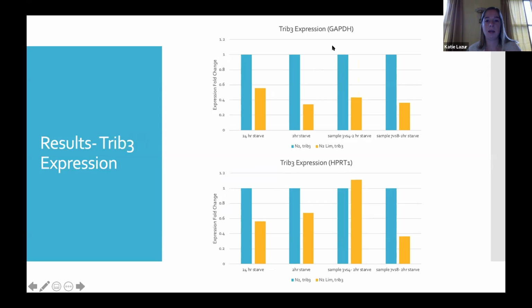In the top graph again is GAP-DH as the reference gene, and HPRT1 down here as the reference gene. The blue bars were the N2 media, so these were the ones that were standardized to 1 because they were given all the nutrients. And then the yellow bars show the fold change when they're deprived of leucine. And again, all of these cells were day 4, so there's no question of age here.